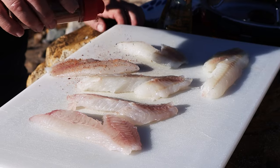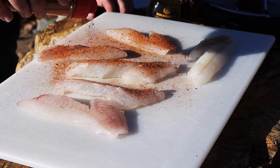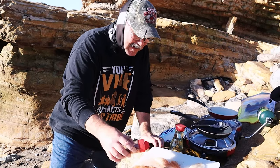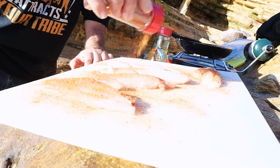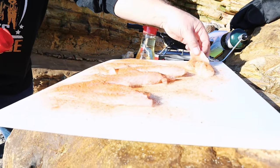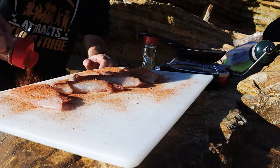This is my blackening seasoning that I've constructed that we had on the last, well, if you watch Papa Leroy Cooks, I kind of debuted it there on some of that tuna. But today we're gonna be making some rockfish sandwiches. So this is a blackening seasoning, so it doesn't have a lot of salt. So you want to liberally coat it.